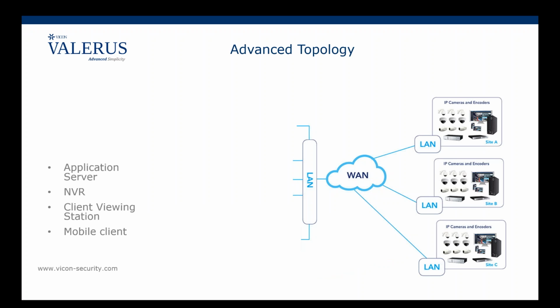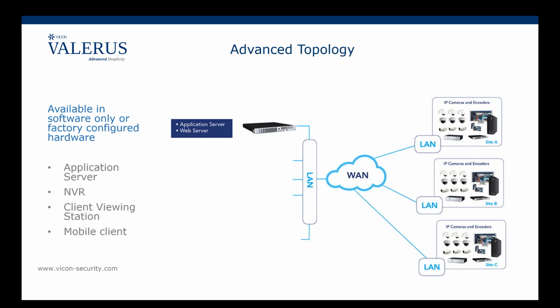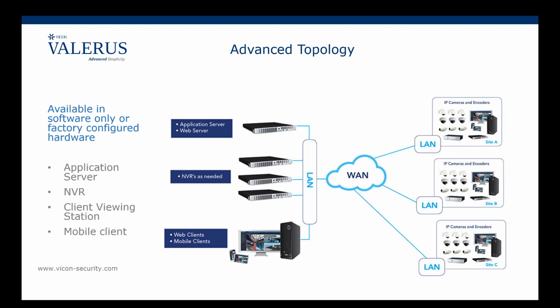Let's talk just a little bit about the topology. We'll probably have Guy touch on this a little as well during the demonstration. But it's available in software only or factory configured hardware. It's built on a LAN backbone where you can add the application server, web server. You can add as many NVRs as needed. You can add web clients and mobile clients. You can now centralize or decentralize.